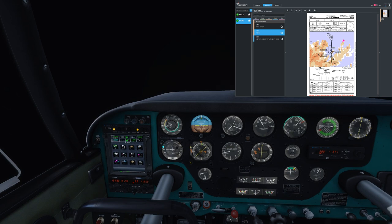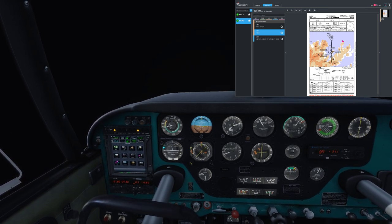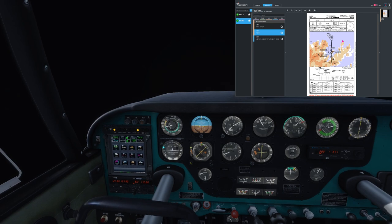And to remind you, I'm using paper charts. I'm not looking at what you guys are seeing. You guys are seeing my position on the chart. I'm using paper charts so that I don't cheat. I'm going to do this entirely with NDBs. Almost there.